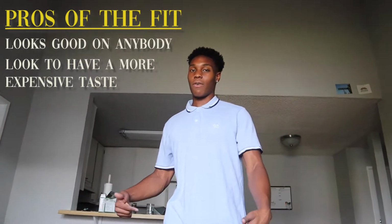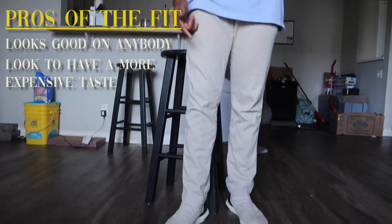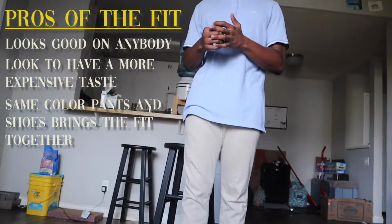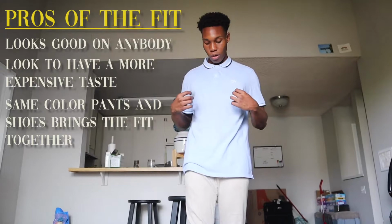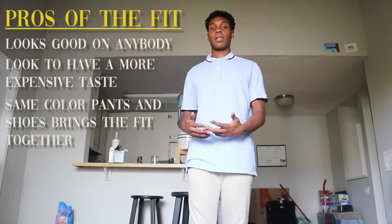With me though, for this outfit, what I love is just the tan pants into the tan shoes. That to me brings the whole look together. I know a lot of people wouldn't necessarily match the shoes with the pants, but I felt like it's a great splash with the blue. Go straight into the tan and kind of give me this one full look that I'm loving.